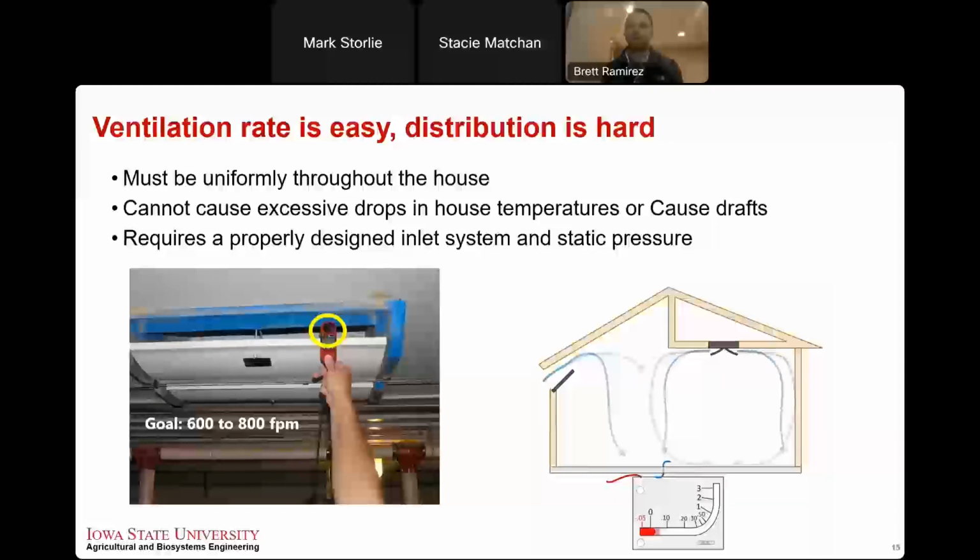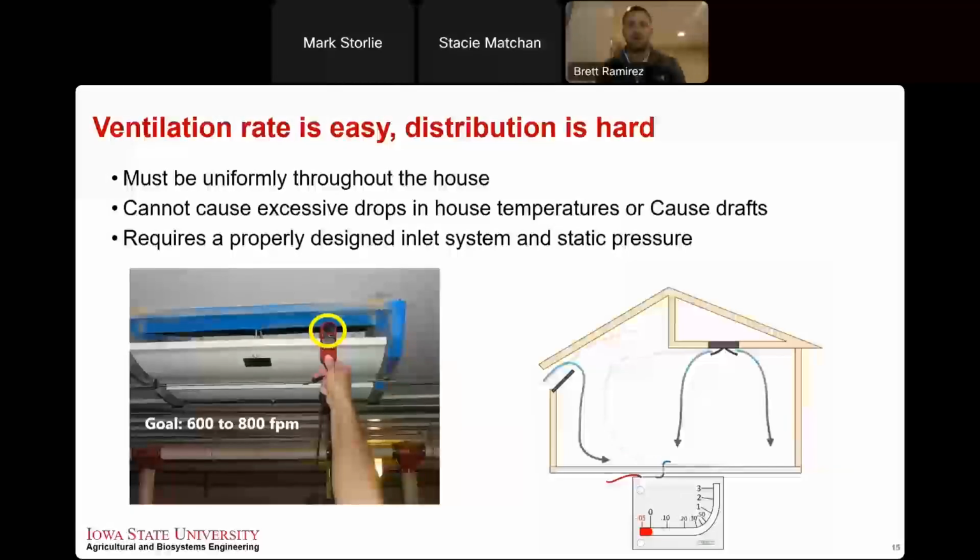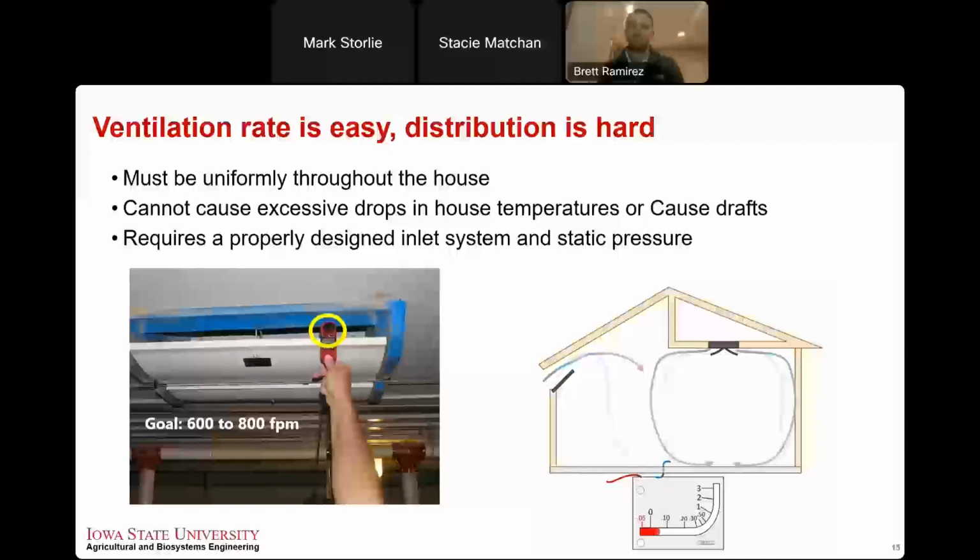We also want this air to be distributed uniformly. We don't want hot spots or cold spots throughout the house. And so by getting a good air jet and uniform mixing, we can really make sure we got a nice even temperature throughout. We do not want it to cause excessive drops in the house temperature. We don't want it to cause drafts, and that's going to be our goal for the next couple months. And so we have to make sure that we're achieving the right static pressure, which means we're getting the right airspeed, and that's creating that jet that has a chance to warm up as it moves through the house and then slowly diffuse through the pig space. So our goal, especially during minimum ventilation, is around 600 to 800 feet per minute, and that's going to make sure that we get a good jet for mixing.